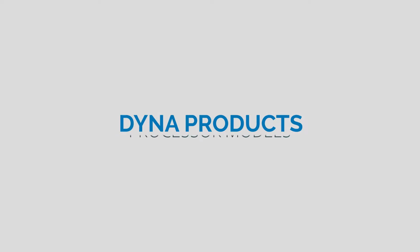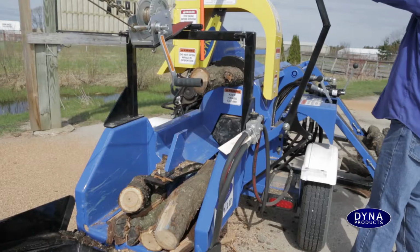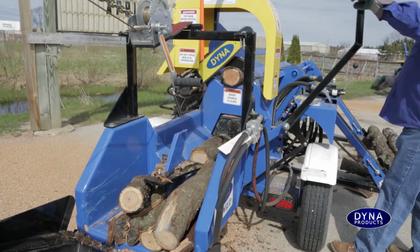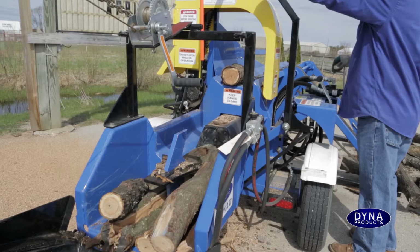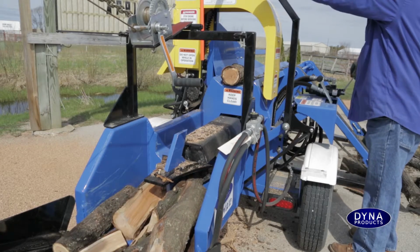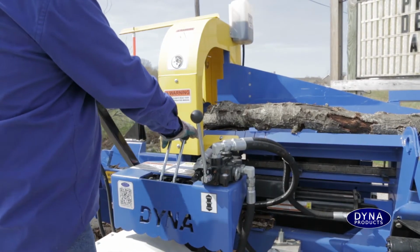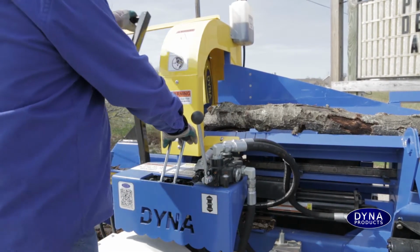So we currently offer 4 models of firewood processors here at DYNA. Start out with our 12, which is designed and geared toward homeowners, do-it-yourselfers, people that are just buying a firewood processor, typically to just cut their own winter supply of firewood. Generally, they're not selling anything or doing it on a commercial scale, although they can, and we do have some people that use a 12 for that.